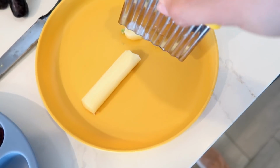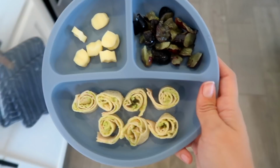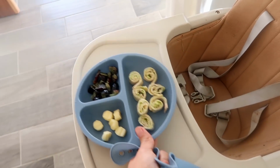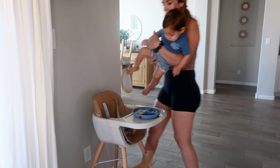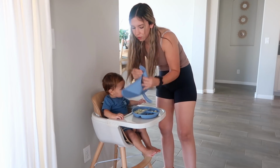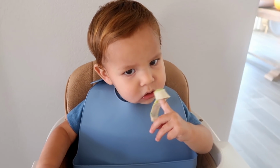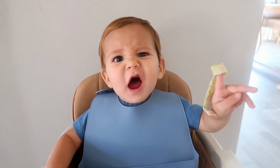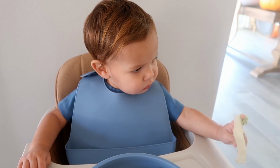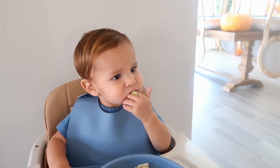And then we are going to be cutting the cheese into little circles with my little cutter, and then here's what his lunch looks like. So let's see how he does. This is the first time he ever has this, so I'm not sure how he's going to feel about it. So we'll see. Is that yummy?